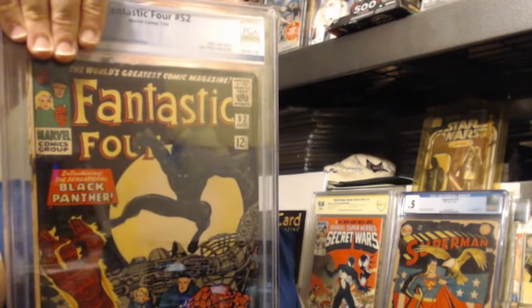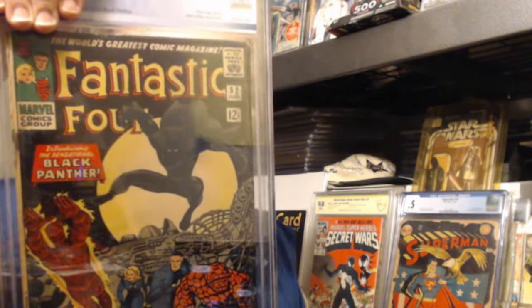So the idea is catch those sales and discounts before that happens, because they've already confirmed they are going to have future plans with Black Panther. Now, whether the new actor that they choose is somebody that makes a movie successful remains to be seen. But again, this is a key issue. It's a key Silver Age book. So why not get it on sale?